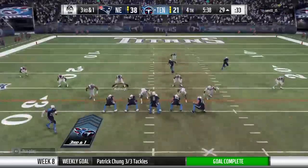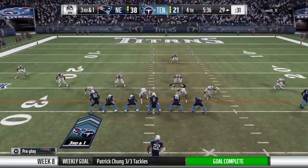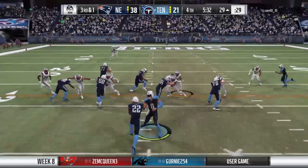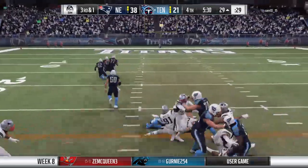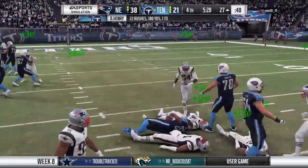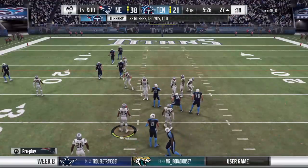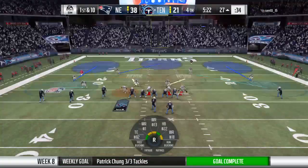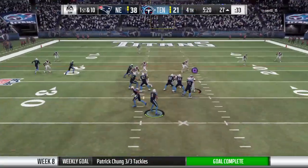How about a tip of the cap to the defense? They're working against a very mobile quarterback, but all day long they've kept him under wraps. And on that play, they held him to a short gain. And he's able to pick up the first before he's taken down at the 27. They only get 2 there, but on 3rd and 1, that's all they needed to keep the drive going.